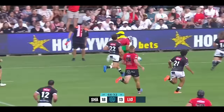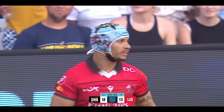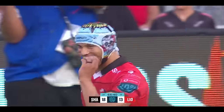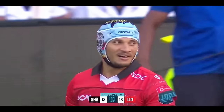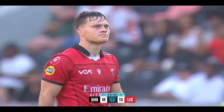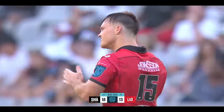Horn with the cross kick to the outside. Oh, that is near perfect. Near perfect for Edwin Fanamadva. Oh, good idea. Kieran Horn, the kicker, the very educated little left foot of his. Got the option. Just overcooked it ever so slightly.